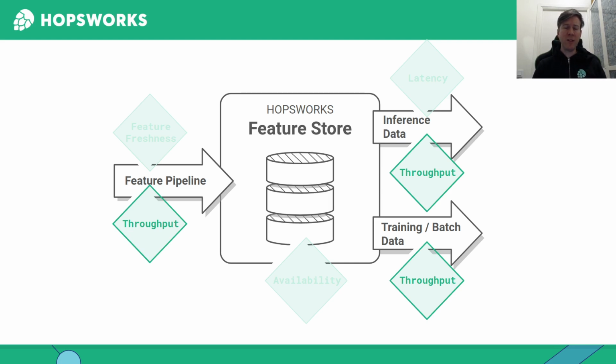Also, data warehouses have great capabilities in terms of performing aggregations on huge volumes of data, and then you can make that data available in the feature store. In Hopsworks, you make it available by mounting the external tables from your data warehouse directly in the feature store.